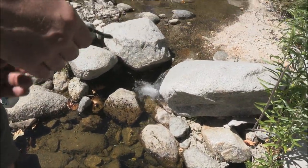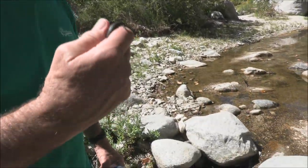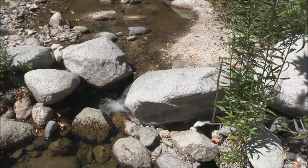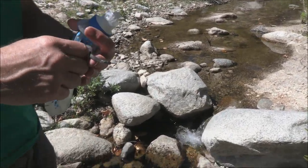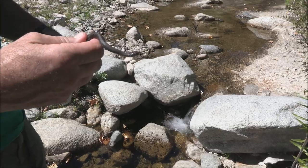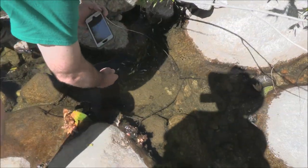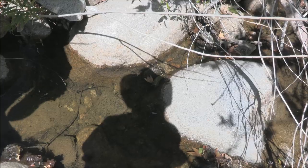Don't drop him. Watch, put him in there. Watch how he swims. He's pretty cool just holding it. I'm gonna fish him. Go, snake, go. It's neat how they swim.